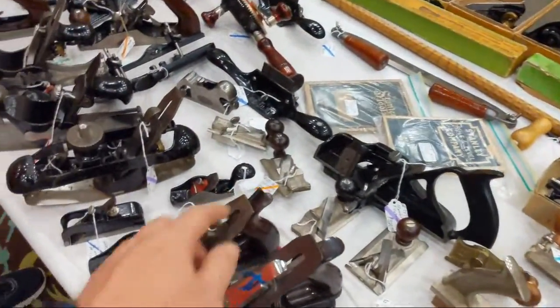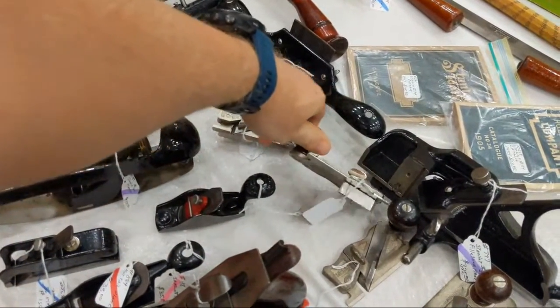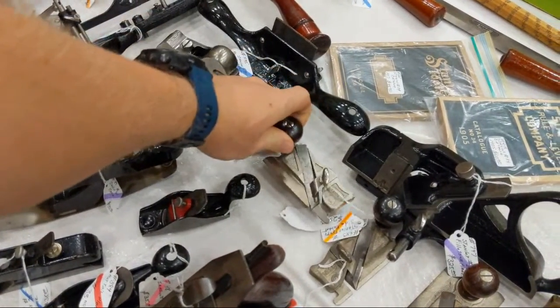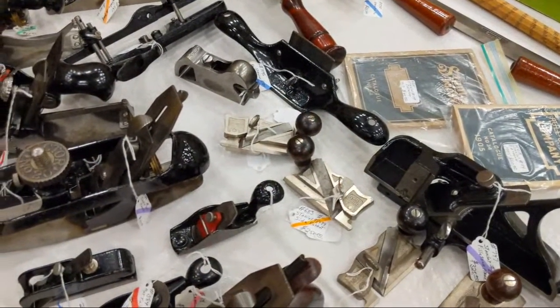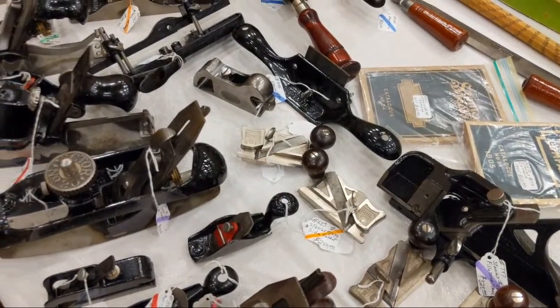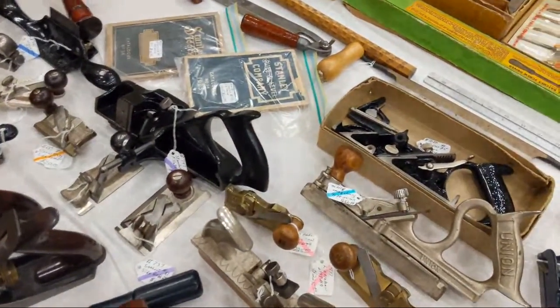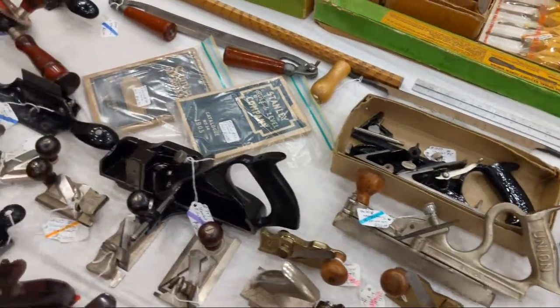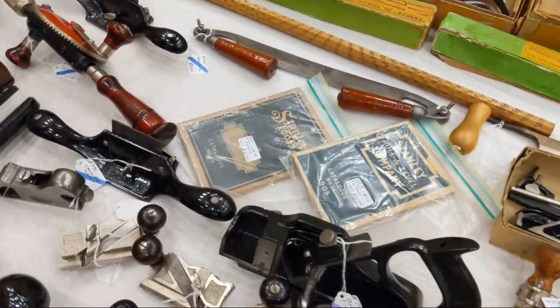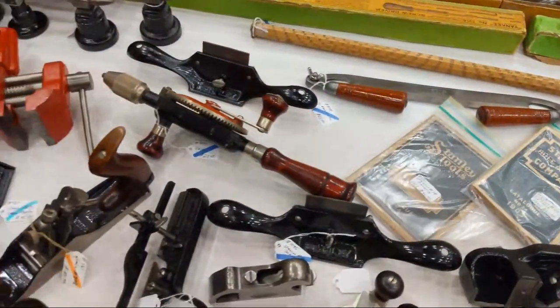Oh, you don't see these very often. Check it out. Matching 98 and 99 with the fence still on them. That's nice. $250 for the pair. That's actually a really good deal. Yeah, next time I come to a table with books, I'll show some of those off. A lot of them are just the histories and information on a particular tool or type of tools.